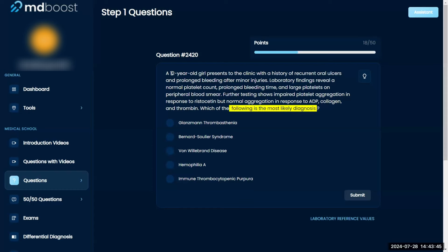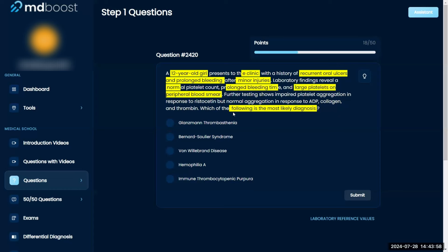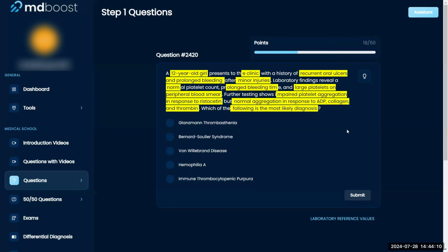Diagnosis: 12-year-old girl presents to a clinic with history of recurrent oral ulcers and prolonged bleeding after minor injuries. Lab findings reveal a normal platelet count, prolonged bleeding time, and large platelets on peripheral blood smear. Further testing shows impaired platelet aggregation in response to... I'm not sure how to say that, but normal aggregation in response to ADP, collagen, and thrombin. Okay.